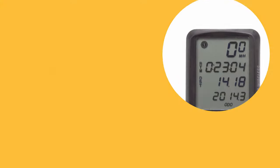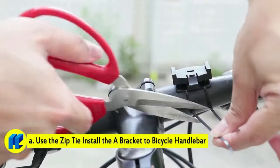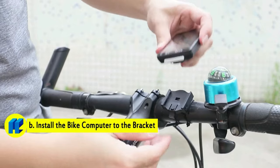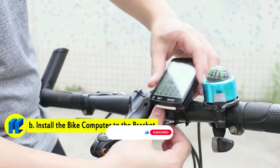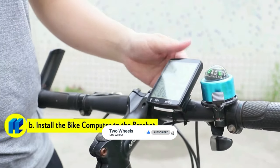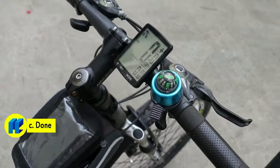Number 7. Planet Bike Protege 9.0 Wireless Bike Computer. This Protege 9.0 wireless bike computer from Planet Bike gives you all the information you need while cycling. The Protege 9.0 tracks such details as current speed, comparative speed, ride time, trip distance, average speed, and maximum speed. It also offers a dual odometer, a clock, and a thermometer.